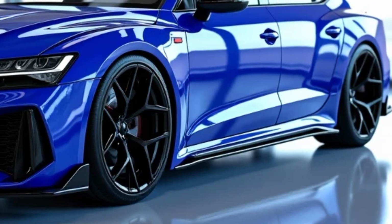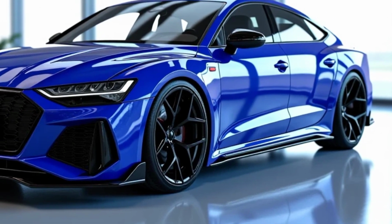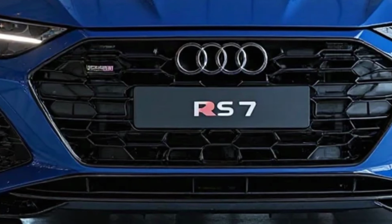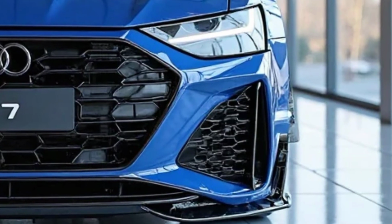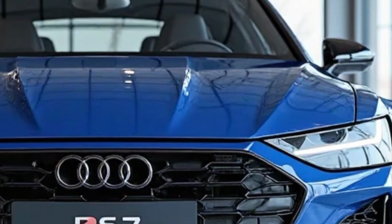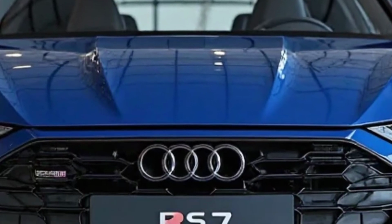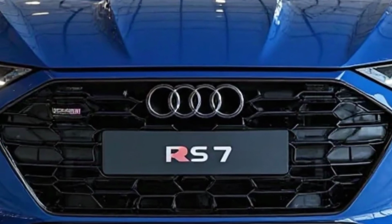Hybrid option. Complementing the V8 is a 48-volt mild hybrid system, designed to improve efficiency without compromising performance. It helps with smoother start-stop operation, regenerative braking, and even provides a small electric boost during acceleration. This system adds a layer of intelligence to the RS7's raw power, improving fuel economy and reducing emissions in everyday driving.